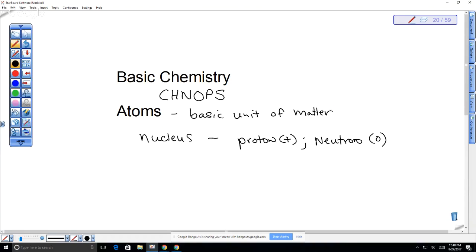Now, surrounding this nucleus is an orbit or a shell or a cloud, right? There are lots of different ways to think about what surrounds the nucleus, because this is something that we cannot see. So it could be like a cloud of energy, right? But what type of particle is in the orbit, the shell, or the cloud? Does anybody know? Electron. And they have a negative charge.